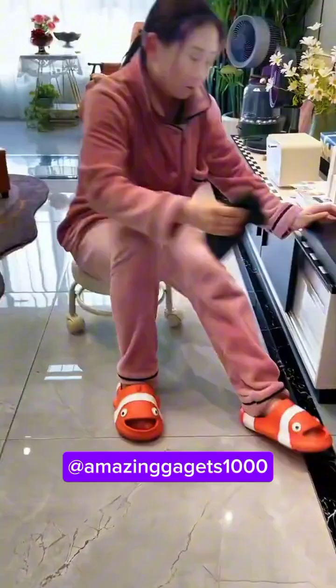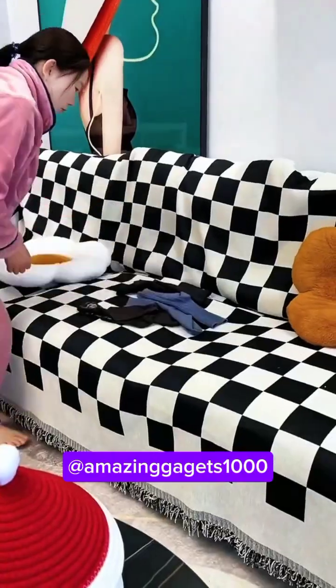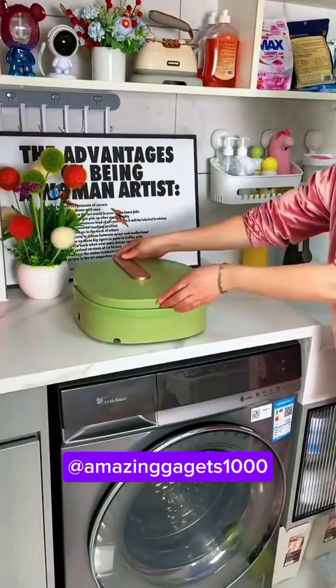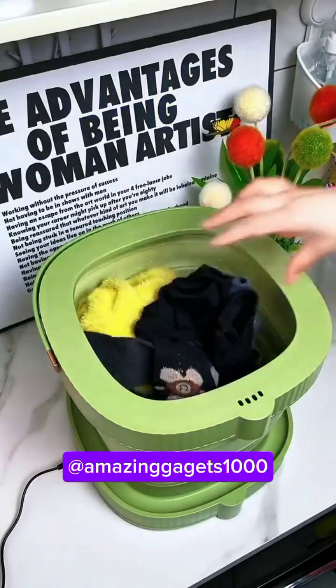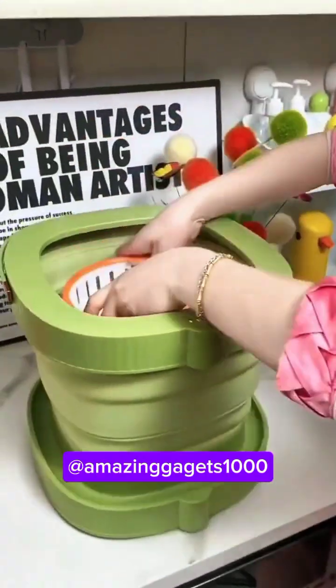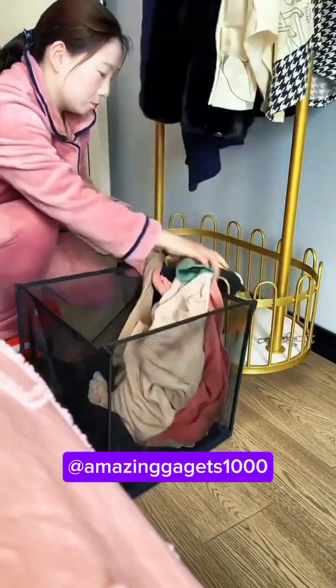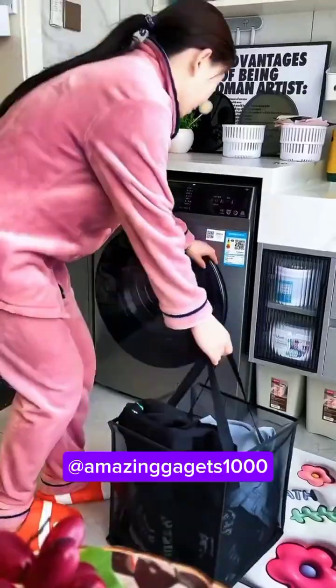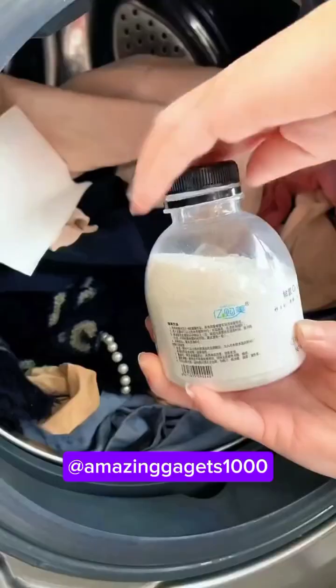This is a cleaner you can use for the corners. We've got these small trash bins, and we've got this mobile chair you can use for doing the housework. This is another small folding washing machine. It's really convenient, you can use it anywhere at home.